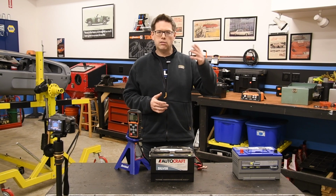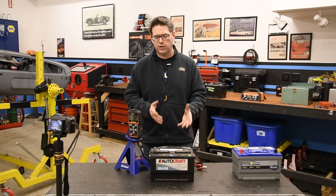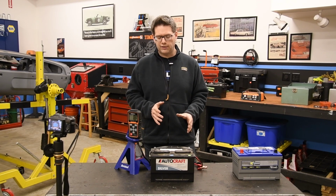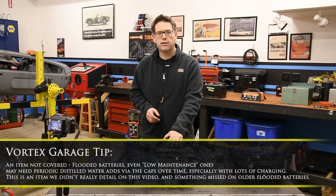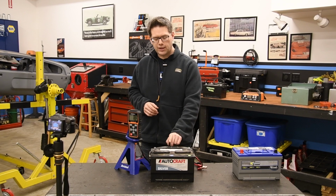So again, you can go to a battery channel, do some more Googling, and find a ton of information about how these are constructed and how they work. We're not necessarily going to get into that. If you hear the term flooded or regular lead acid battery, a regular one is usually a flooded lead acid battery like this.